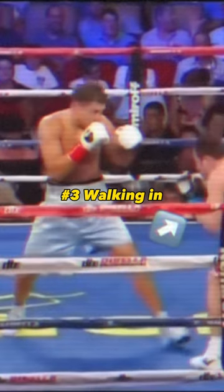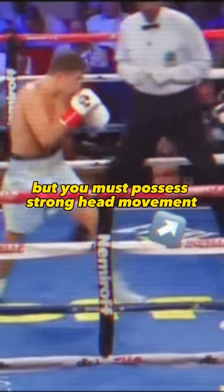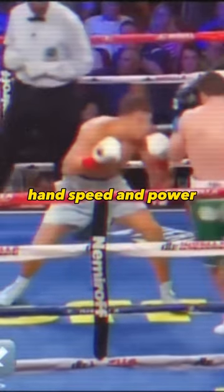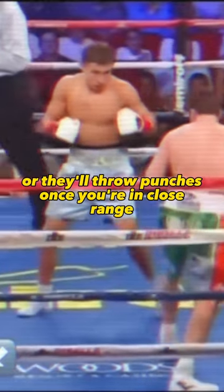Number three, walking in. You can walk down opponents like Mike Tyson, but you must possess strong head movement, hand speed, and power. Your foe should fear your counters or they'll throw punches once you're in close range.